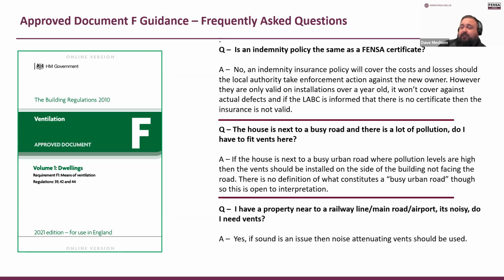I have a property near to a railway line, a main road, an airport. It's noisy. Do I need vents? Yes, you do. It's actually in the regs that if noise is a problem, then you need to use noise attenuating ventilators, acoustic vents. They are big, they are ugly, they are expensive. But the document says that if sound's your problem, that's what you need to do. You need to put these things in.